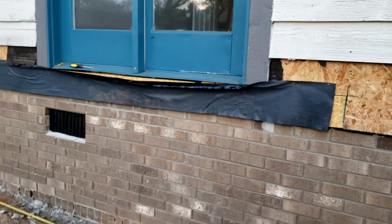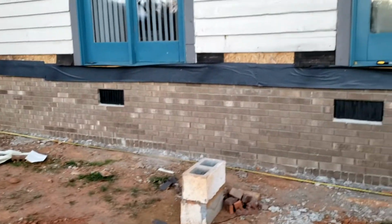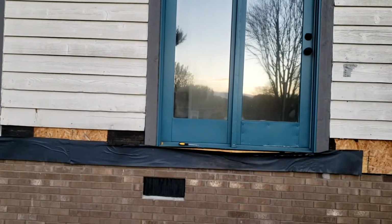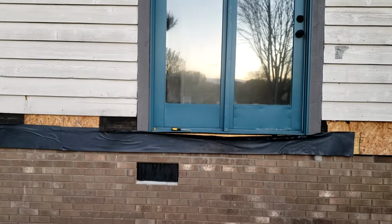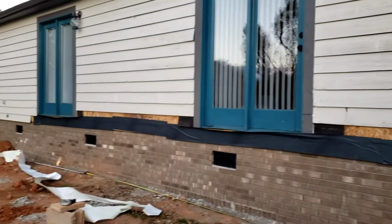He also helped with getting the home jacked up in the back where the rotted rim joist was. All three doors now open and close properly. I had to go under there and get everything straightened out, but all three doors open and shut properly now.